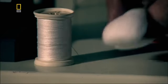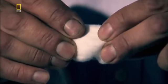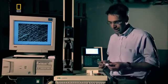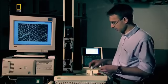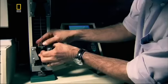You can get an impression of what's going on by looking at something like cotton wool. If I just pull the ball apart, you can see that strength is very, very low. If, during a manufacturing process, I'm able to take that cotton wool and align the constituents, I can make something called a thread. This is considerably stronger.